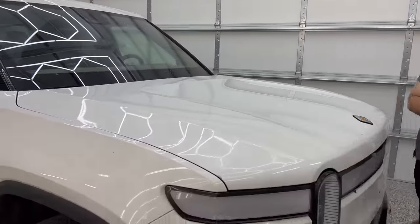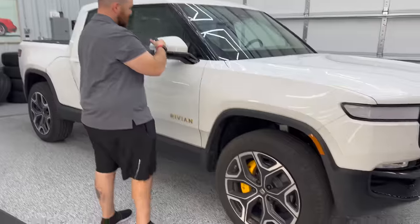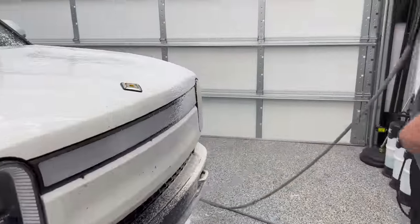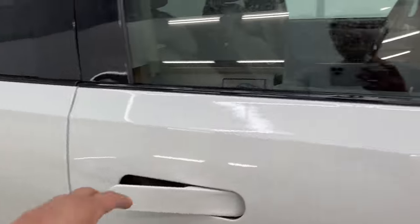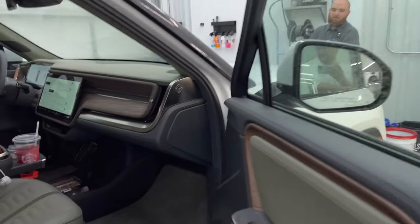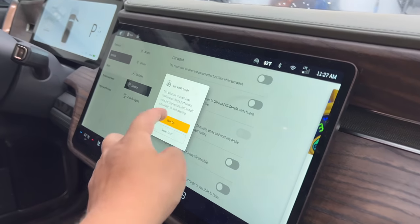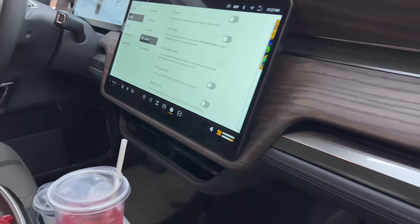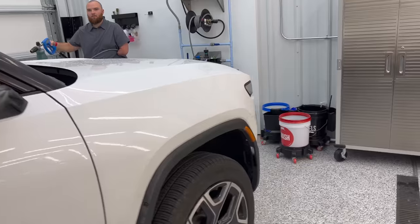Very nice. I haven't seen the Rivian clean since we took it from the factory, so this will be nice to see. Before we really start washing it down, let me put it in car wash mode. I forgot. This is just to stop the charge port from waking up on us. So I'll go in here, hit car wash, turn it on, and now it's good to go. The charge port won't get filled with foam.